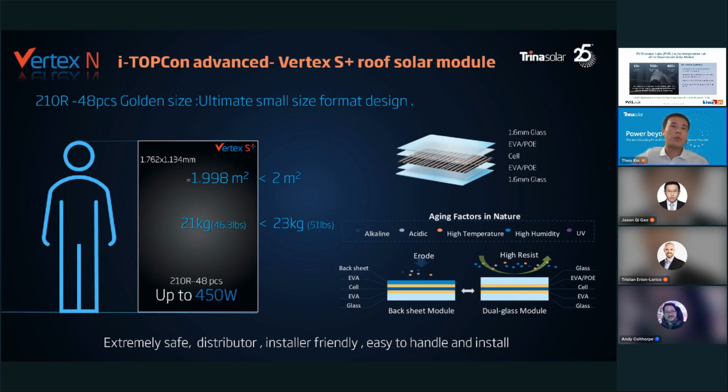Prospectively, for rooftop, we have the Vertex S Plus, based on our 210 rectangle cell platform, with 48 pieces of cells in the golden size, and a design limited to 2 square meters. In addition, the 1.6 millimeter lightweight double glass design blocks aging factors such as acid and high temperature in the environment, further improving the reliability of the module. The weight of 21 kilograms is also easier for handling and installation.